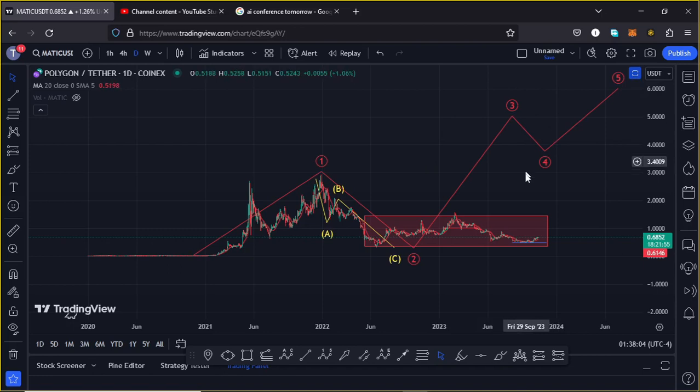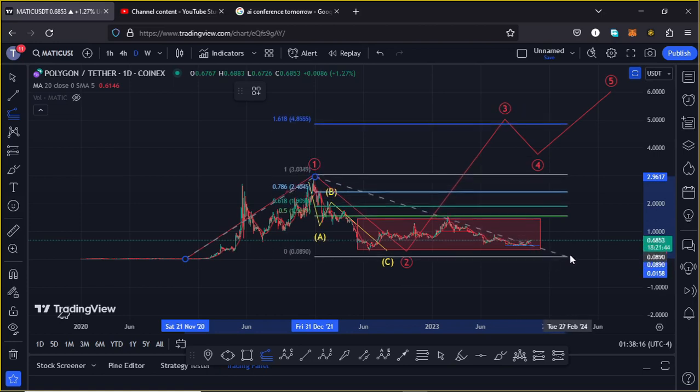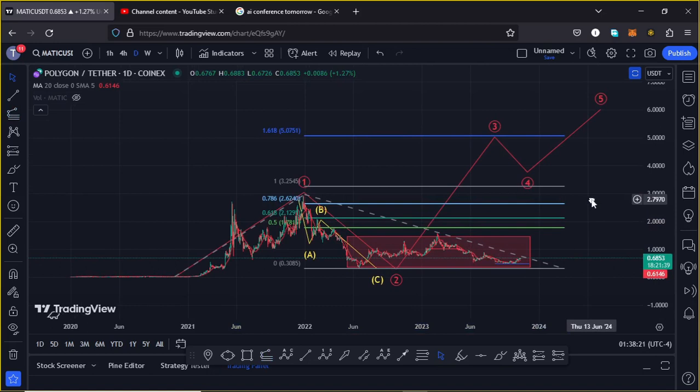And the minimum target area for that wave 3 can be given by connecting the trend-based Fibonacci from the low of the first wave to the high of that wave 1, then dragging the fibs to the low of the second wave, giving me a minimum target area at the fib level 1.618, and that is above the $5 mark, which is the minimum that we can expect this wave 3 to the upside to do before we can expect a wave 4, then continue gearing up even more impulsively in the formation of this wave 5.